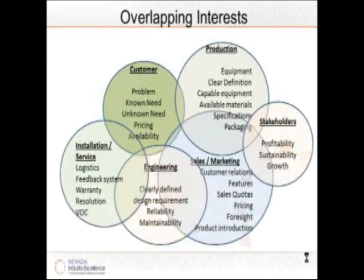So that's what we're trying to get at by applying some of these lean thinking techniques within the product development activities. Let's take a 10,000-foot view of this and realize that there's a lot of overlapping interests. The customer obviously has a problem they want solved, or they might have a known need, or maybe even an unknown need that you're trying to fill with a new product. So there's the customer's interest, production has their interest, obviously the owners or stakeholders in the business have their interest, and sales, engineering, installation, and service all have their overlapping interests. We've got to find those areas where those overlapping interests congeal into a shared interest and build on that so that we all work toward the same objective, and that is to provide the customer with what they need and provide ourselves with jobs and profitability.